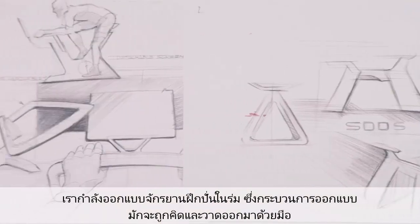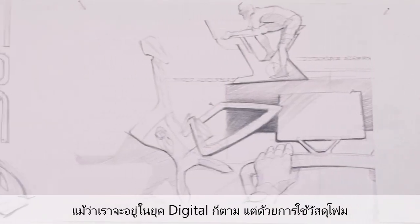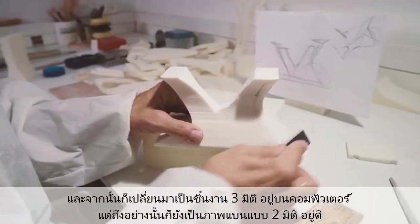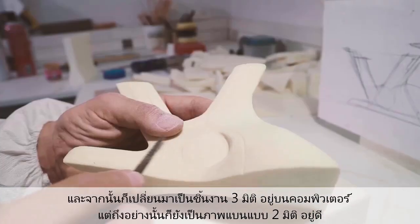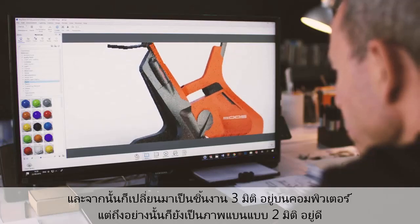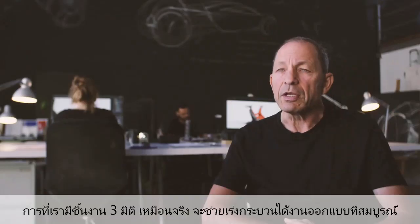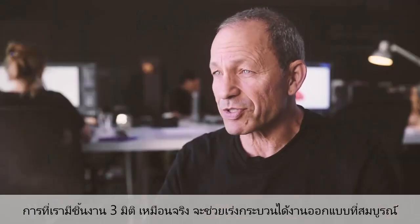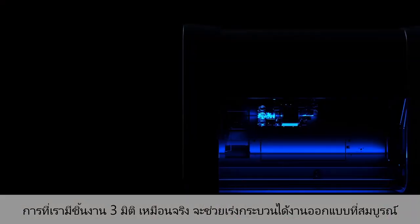The design process always starts with hand sketching, even in our digital era. I work with foam, and then slowly we move into realizing the 3D ideas on the computer, but it's still a 2D flat screen. Seeing and having a realistic 3D model accelerates the process of getting the final design.